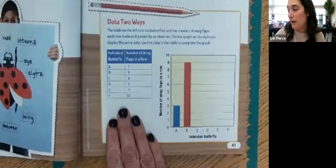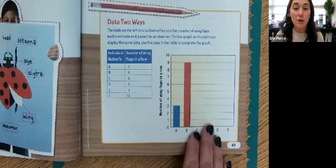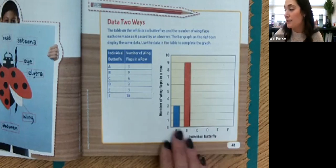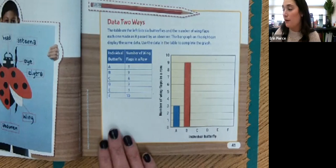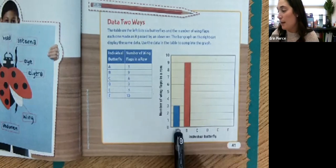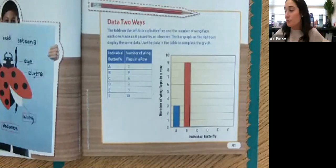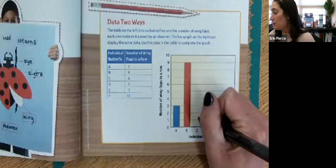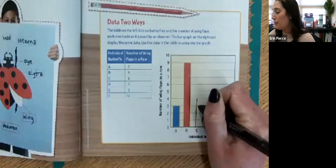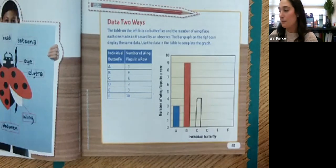This is a table on the left, and on the right, there is a corresponding bar graph that goes with some of the data. We can now fill in the bar graph based on this table. So they've done A, which goes to 3 number of flaps in a row. B, butterfly B does 9 wing flaps in a row. Butterfly C, let's do 4. We draw a line up to number 4. And I'm not going to color mine in. I'm just going to draw a little box like that.